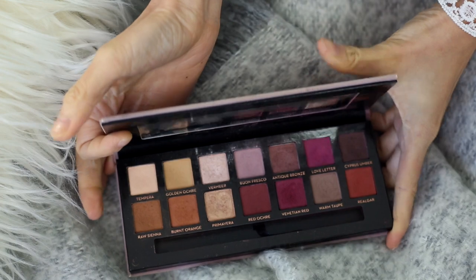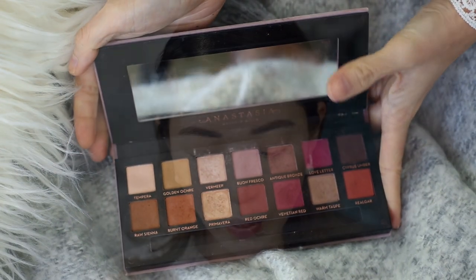So moving on to eyeshadow, I'm going to use the Anastasia Modern Renaissance palette. I'm going to start with the Raw Sienna color over here. And I'm just going to take a flat brush and apply this color all over my lids as a base. I'm going to focus the color more onto the crease because later on I'm going to be adding sort of a glittery color inside here.